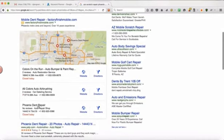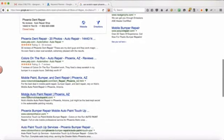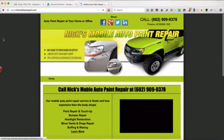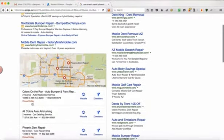Okay, so Phoenix Dent Repair shows up again here. So they're doing some pretty good SEO. And mobile repair, paint repair, these. So some other sites that are kind of focused a little bit more on the, yep, there's Nick's again. Okay, so we got the right kind of keywords because these kind of same sites keep coming up here.